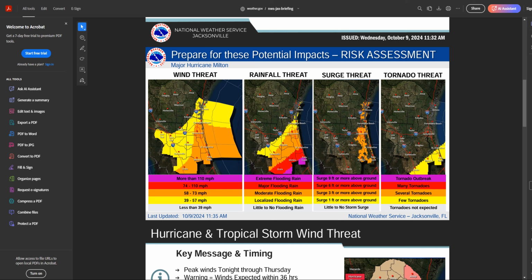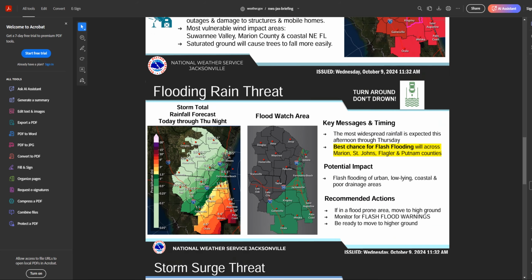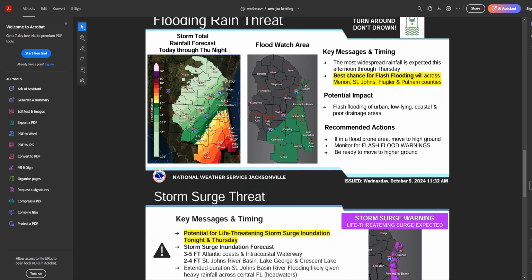And then rainfall threat, heaviest rain still to come down towards Palm Coast and south of Ocala. 8 to 10 inches of rain for Palm Coast, 6 inches possible for parts of Ocala, Bellaka, and other areas like that. Rainfall totals look better across Jacksonville itself and towards Clay County, Middleburg.